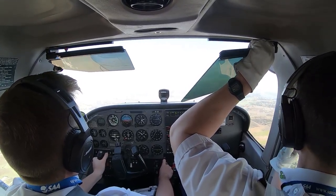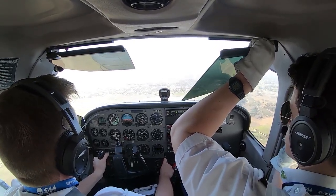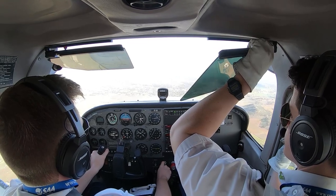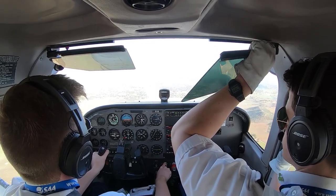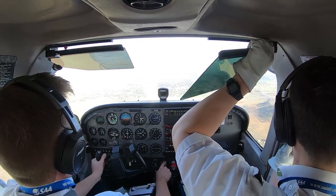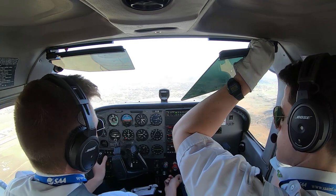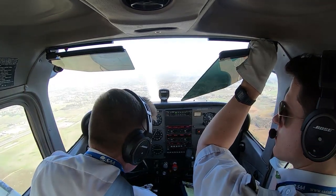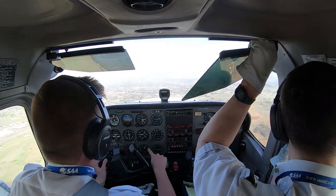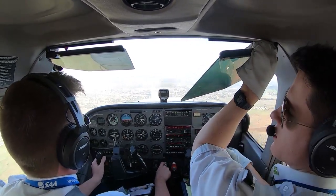And we level out here. Good, 2000 RPM, or 2100 rather. There we go, and let's see what the nose wants to do. Feels pretty level here. Flaps up, mixture rich, 2,100 RPM, lights are on, and engine instruments are in the green. Awesome, my controls. Your controls.